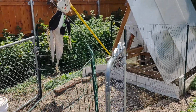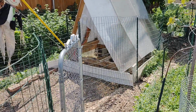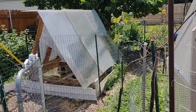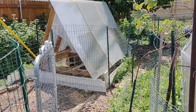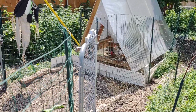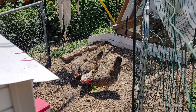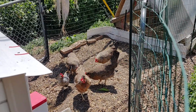Chick, chick, chick, chick, chick. And we've got our chickens here. They've got their little house. Where are my friends? Come on. Come and get it. Here they come. They love their comfrey.